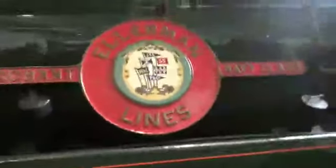Here we've got Merchant Navy class. This one's had the side taken out of it, so you can see what's going on inside. I think the Merchant Navy class, this one is Elder Dempster Lines. Driving wheels are about 6 foot, I'm 6'2", and they're almost as tall as me. Have a quick wander around.